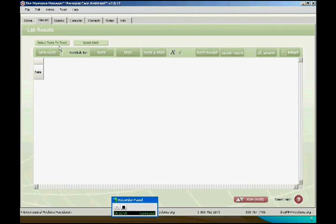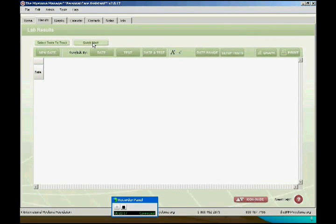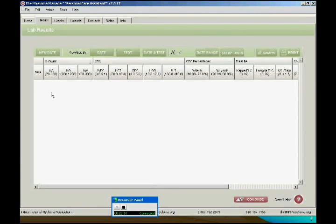And there are two buttons on top here. There's a Quick Start button and a Select Test to Track button. The easiest thing to do to start with is to click the Quick Start button, which I'm going to do now. And when I click that, you'll notice that all of a sudden there's all this stuff that appeared across the top, all these different test names.